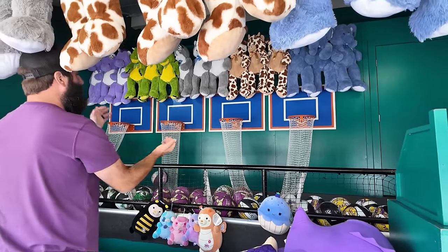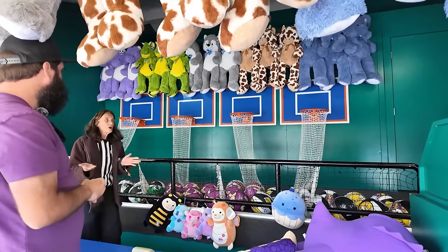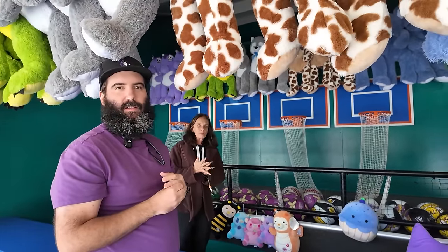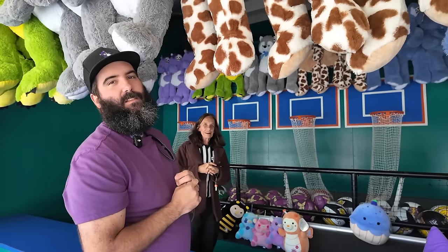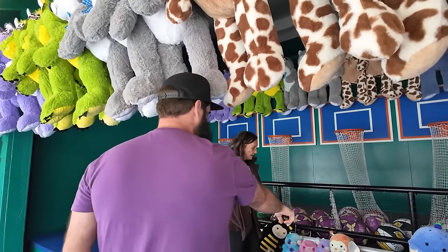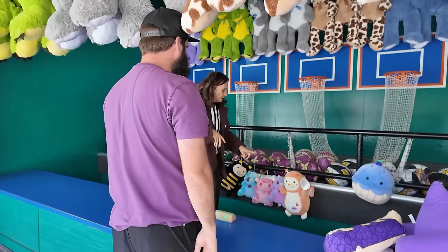Oh, that was so close. So you can get the bear or you can get two balls. I can get the bear or I can get two balls. What about the Squishmallow? Or do you want a big bear? I don't think I want the bear. What about the Squishmallow things? Are those prize options?